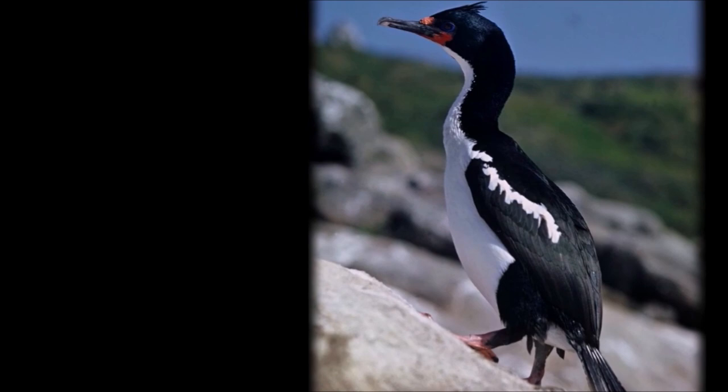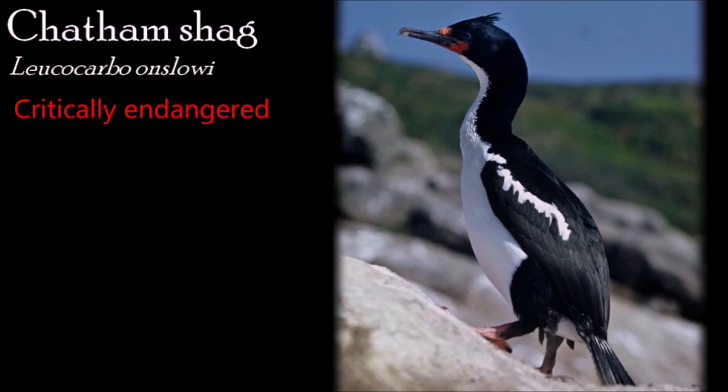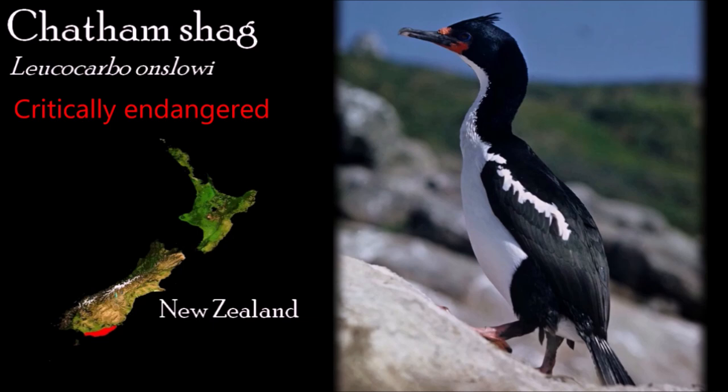The Chatham shag is a large, pied shag with a long crest. It is highly coastal, rarely foraging far from shore, although it sometimes feeds in the large and brackish Tayfonga Lagoon. It forages for fish and cephalopods and roosts on rocky shores. The species is colonial, breeding in small colonies around the Chatham Islands. Little is known about its breeding behavior.